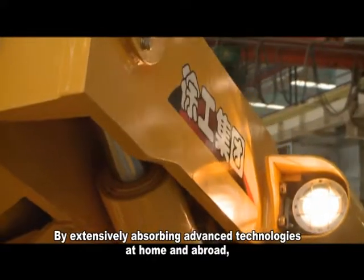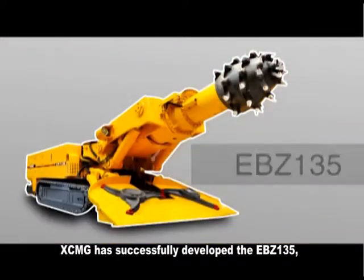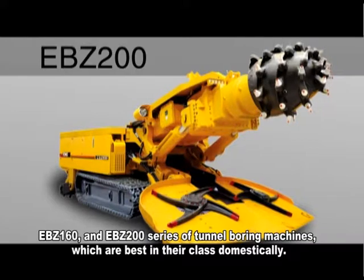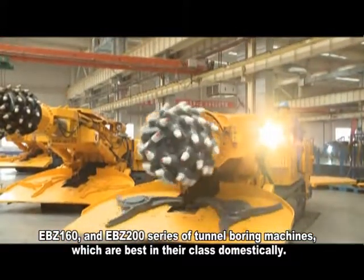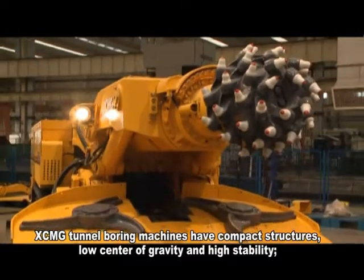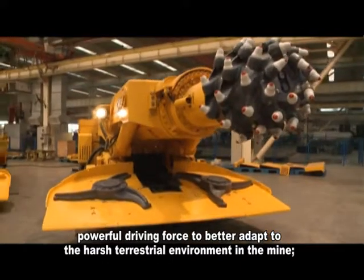By extensively absorbing advanced technologies at home and abroad, XCMG has successfully developed the EBZ-135, EBZ-160 and EBZ-200 series of tunnel boring machines, which are best in their class domestically. XCMG tunnel boring machines have compact structures, low center of gravity, and high stability. Powerful driving force to better adapt to the harsh terrestrial environment in the mine.